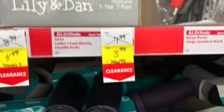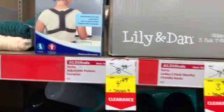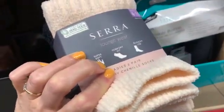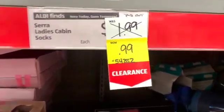We have even more socks, half price. These are the chenille socks. Posture correctors, $4.49. These are some of the chenille socks. Crane men's or ladies performance socks. It has to be the Crane brand. My store is out of those. And then we have the cabin socks. Those are 99 cents, down from $1.99.